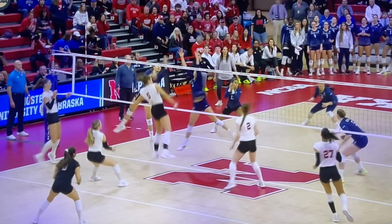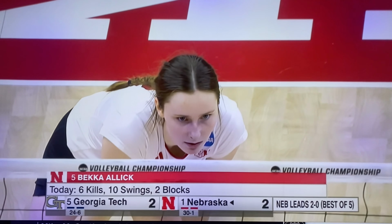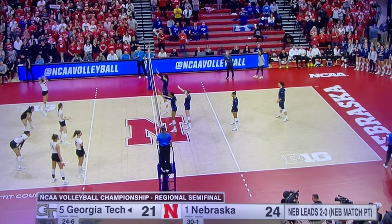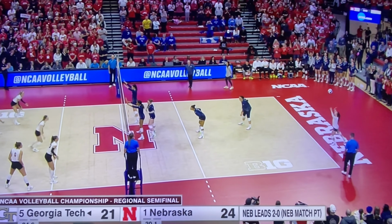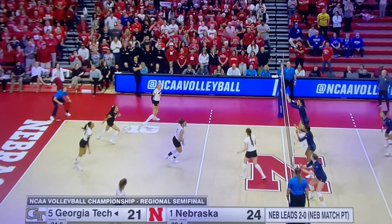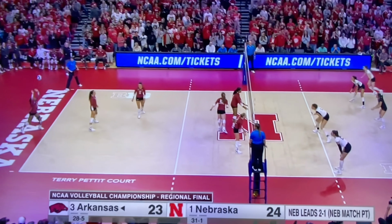Paola Pimentel serving. It is Nebraska's 3rd match point. Merritt Beeson. There's no place like Nebraska. 21 straight NCAA tournament wins for the Cornhuskers. 3rd match point, Nebraska. Service error. A sea of red is headed to Tampa. Nebraska back to the semifinals. The 17th time that the Nebraska Cornhuskers will play in the national semifinals.